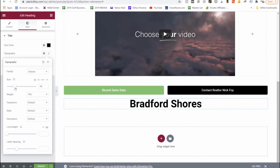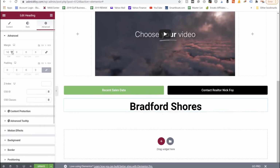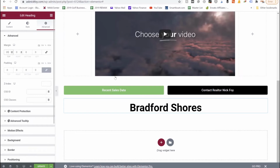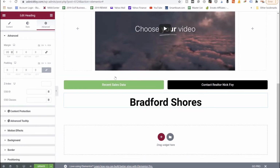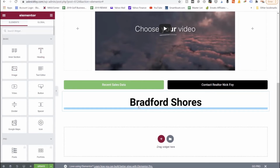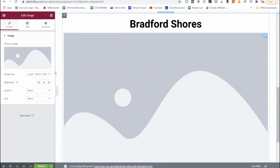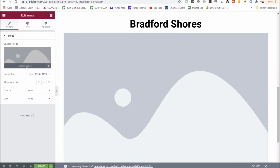So I might bump this one up actually to like a 54. Again, we'll go to the advanced tab, uncheck the link, and mess with the top margin a little bit. We'll give it maybe 20 pixels of space there so it can get a little breathing room away from those buttons. All right, next we want to go down here and choose an image. So I'm going to go ahead and drop an image box underneath there. Click on it. We're going to click on the choose image.